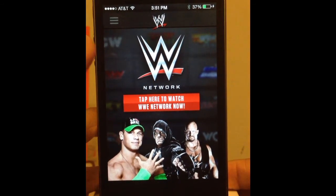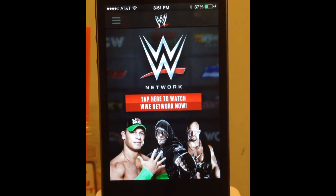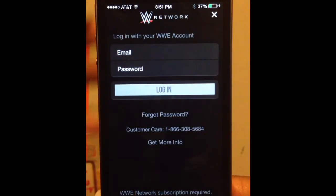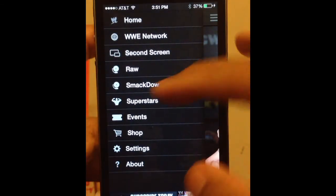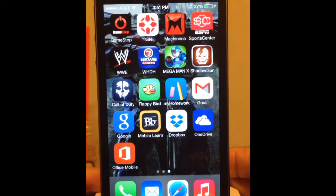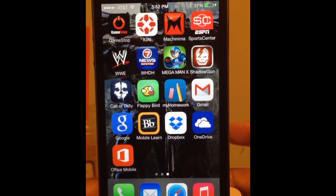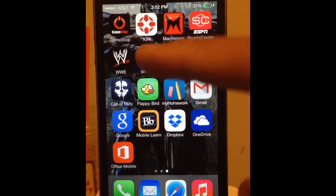For those of you guys that don't know, I'm pretty sure everyone knows, they recently just launched the WWE Network. So the way this app works, it is $9.99 a month for the 6-month commitment, and you get access to this WWE Network. What this does here, it's essentially like Netflix and Hulu Plus. I'll log in another time. I'll show you this in a separate video, but you get access to all shows, Raw, SmackDown. They're adding more right now. It is still in launch mode. There's still a lot to be added, so I'll do a video covering that at another time.